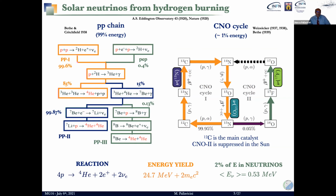There is actually an even higher energy neutrino, which is called the HEP neutrinos, but that flux is way too low for existing technologies, was not measured by anyone, and I will not speak about it. Of course, on general grounds, there is an abundant flux of neutrinos from the sun that carries about 2% of the total energy.